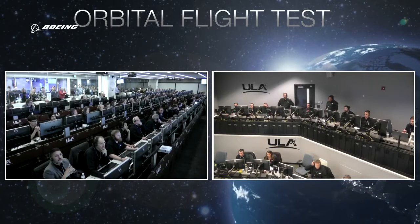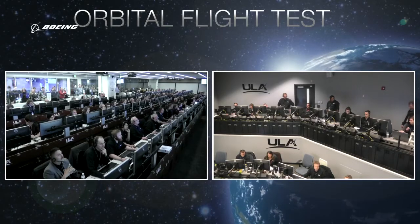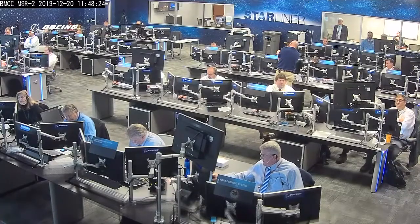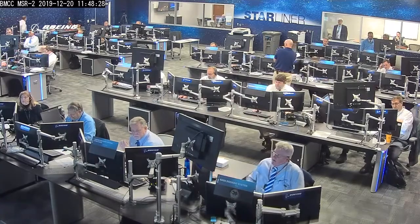Now ahead of main engine cutoff, we are seeing good tank pressure on Starliner itself. Batteries are in a nominal temperature, good pressure sensor readings from Starliner as it prepares to free fly for the first time in orbit. Standing by for main engine cutoff.